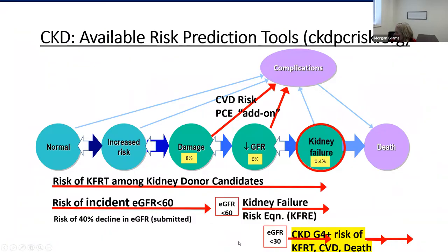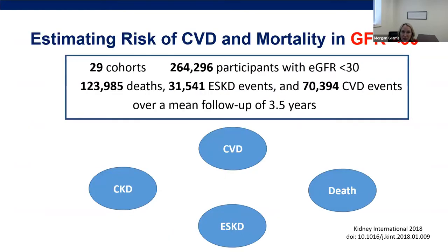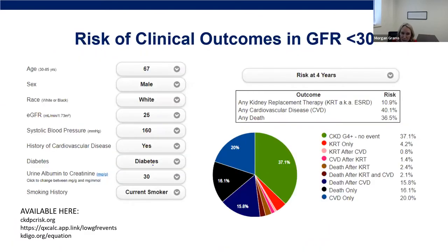Okay, the next risk calculator I will talk about is the eGFR less than 30 calculator. As I've been saying, the risk of cardiovascular disease is also quite high among patients with CKD. And so really knowing what the risk of CVD is and the risk of death can also help drive patient management. So this was a little bit trickier. There were 29 cohorts and 264,000 participants, and we used Markov models to figure out all these different pathways.